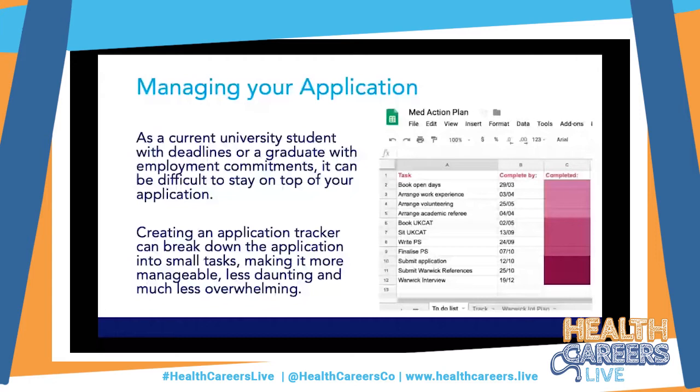So with deadlines and other commitments, it can be quite difficult to stay on top of your application. So I would personally recommend creating an application tracker. Break down the application into small tasks, and it will make it more manageable, less daunting, and much less overwhelming. This is what I did when I applied.